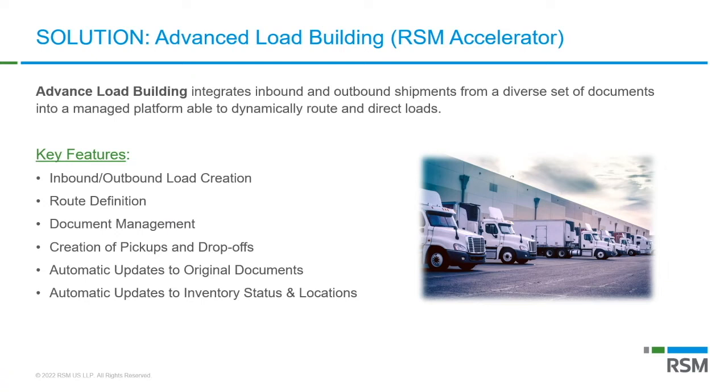The solution for this, on the next slide here, could potentially be the advanced load building accelerator. As Nick talked about before, our RSM accelerators are development, or RSM IP, that has been completed to help you get closer to your final solution quicker. So it has a lot of the tie-ins that are necessary to get to a point where we can handle potentially multi-stop loading or other additional requirements. The advanced load building accelerator integrates inbound and outbound shipments from a diverse set of documents into an integrated managed platform to dynamically route and direct loads.